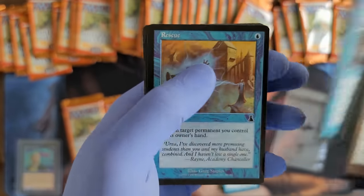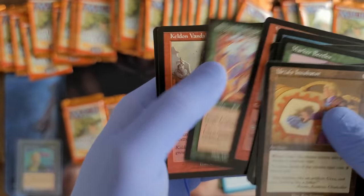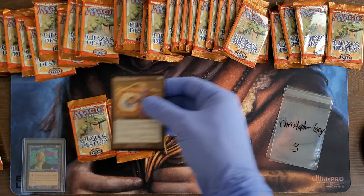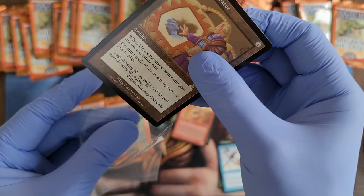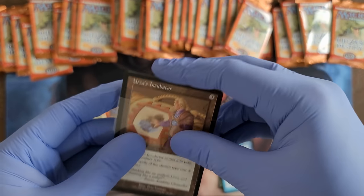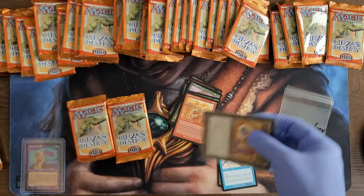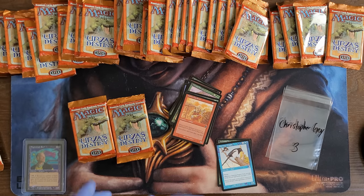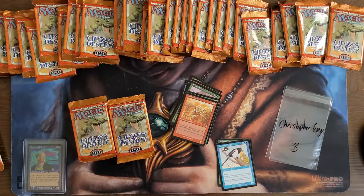Fend off. We're going to fend off the demons. This box is looking hot, man. Ooh. We got to get that Metalworker. Wow. My friend, you're killing it. You are killing it. Slide this puppy in there. Come on. That is awesome.